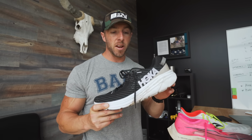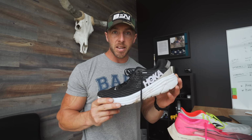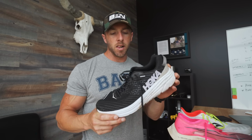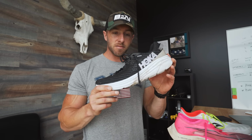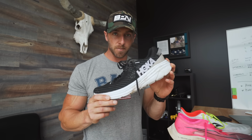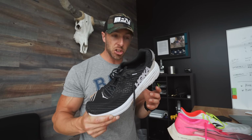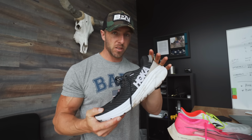The way I'm incorporating the Hoka One One Rincon into my training now is for long distance. So really anything over, say 7 or 8 miles, I'm going to use this shoe right here. It's great for long distance. It's really easy on the joints and the body. It's got a lot of cushion and just your traditional sole. So great shoe, and that's what I use it for, longer distances.